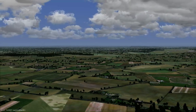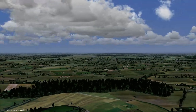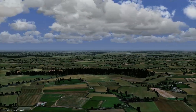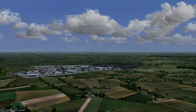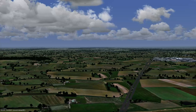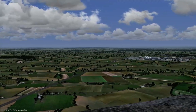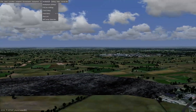Slowing down to 300. The models haven't loaded, that's what's wrong. I'm just seeing fresh air. Damn it. Well, I did my best. Okay, I'll stay on course. Currently 330.08 degrees.